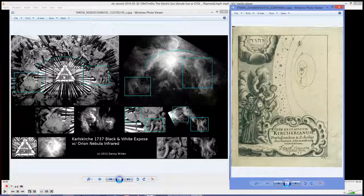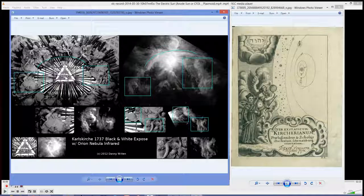So we went over to Karlskirch and we found the same. This is a discovery I made a long time ago, showing that Jehovah, the same thing that we see right here, is surrounded by clouds, just like we see right here. But this time we have a triangle, and the clouds that are surrounding it, and the bow shock, it turns out to be the Orion Nebula. So the triangle itself is the trapezium inside the Orion Nebula.